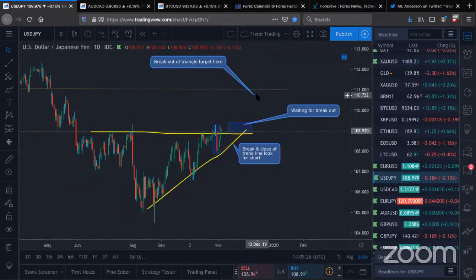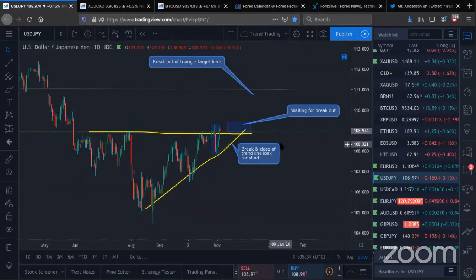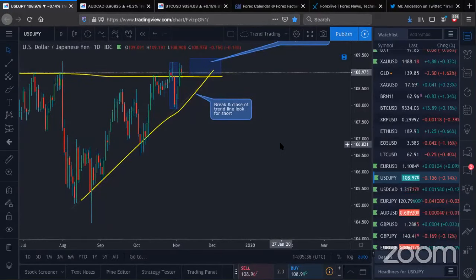This is where this breakout would be targeting, somewhere between 110.70 and 111. So that is a nice trade. We will keep watch of that. Now let's move over to gold.